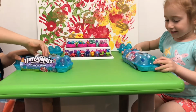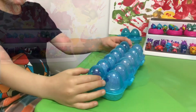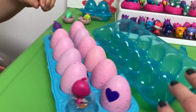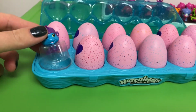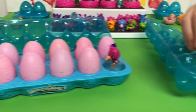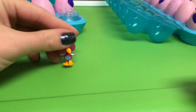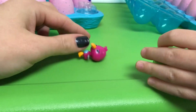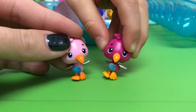Are we ready to open a dozen packs? Yeah. Yes. Huge packs. Oops, it's hard. Wow, this is cool. Let's see. Whoa, look at these beautiful different speckled eggs. We had this one. Gorilla bee. This is our duplicate. We already have gorilla bee. And flamingos. Look, we got both colors. Exclusive flamingos. And she doesn't stand. Here are exclusive flamingos from a dozen packs.